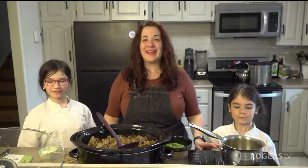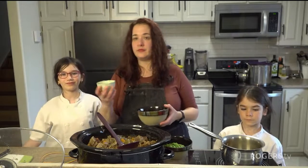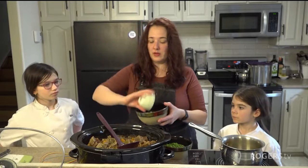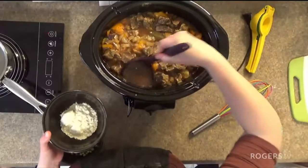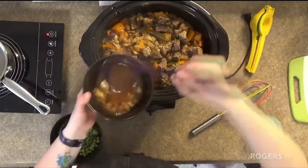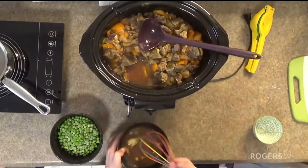Welcome back. So while we're waiting for our brownies to finish cooking, we're going to finish the last steps of our copper kettle stew. So we're going to take 1/3 of a cup of gluten-free flour. I like Bob's Red Mill, and put that in a bowl. And we're going to take about a cup worth of the liquid from our stew, and we'll put that in with our flour. And we're just going to stir that up. And you just basically want to mix it until all the lumps are out. If you're having trouble getting the lumps out, you can strain it through a strainer.